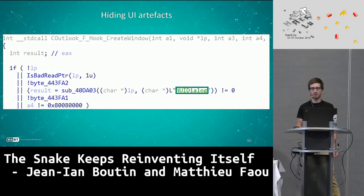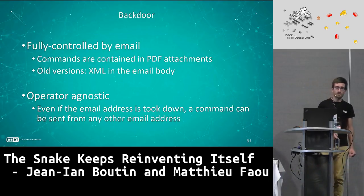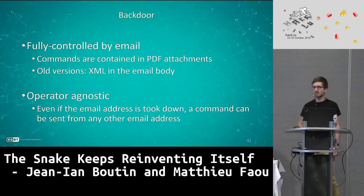And in the last versions, they switched to NUIDialog, which is, I think, the kind of window used by Outlook on Windows 10 to display the notification. So the backdoor is fully controlled by emails. The commands are contained in PDF documents. And it's operator agnostic. It means that if you took down the email address of the attacker, he can just send an email from any other email address to the victim and regain control of the backdoor.